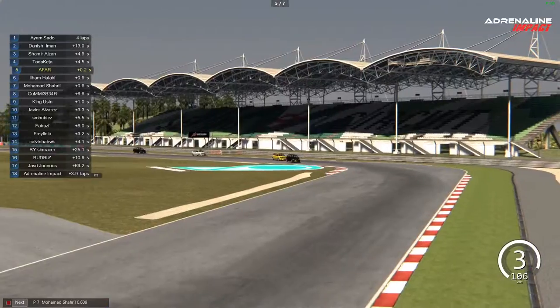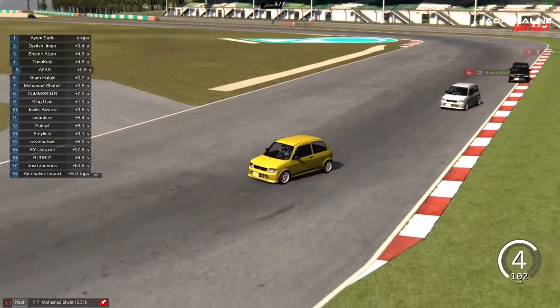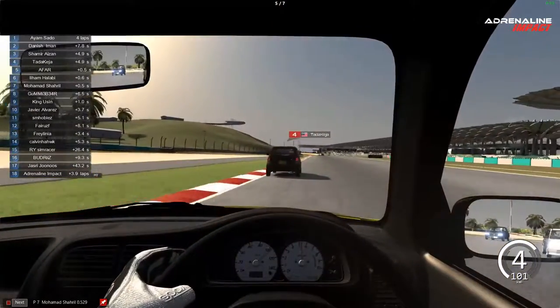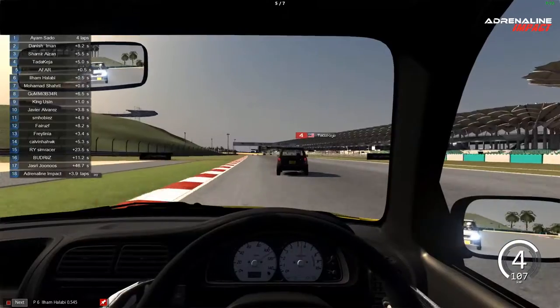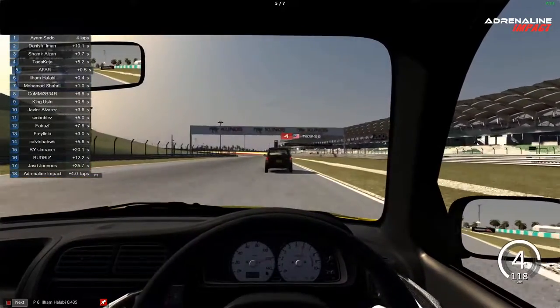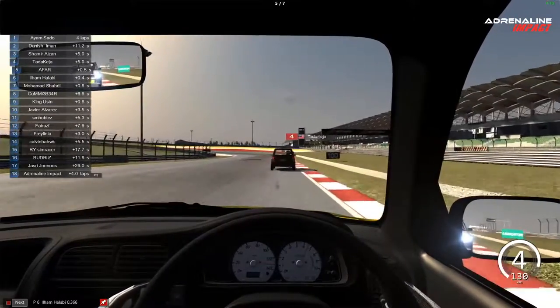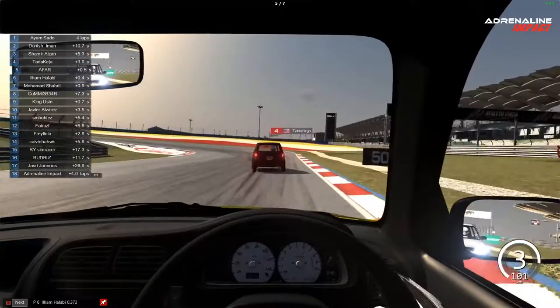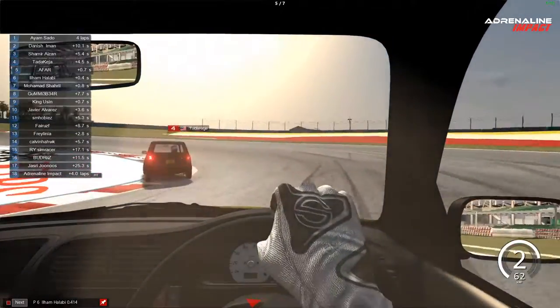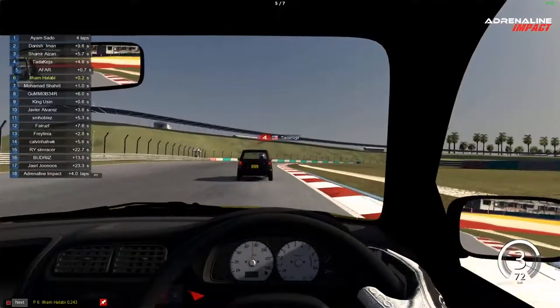Coming down through the corners here. Tadakaja really throwing the car into turn 7 and turn 8. Whereas Afa just about manages to keep the car going there in 5th. Ershad really having to push the car very hard indeed in order to try and keep ahead of this pack of cars. It's really turning out to be a very entertaining race indeed for all the drivers out there.